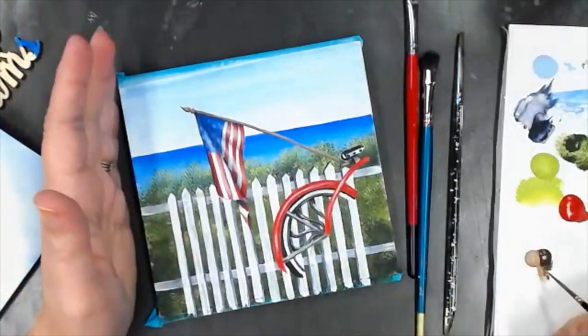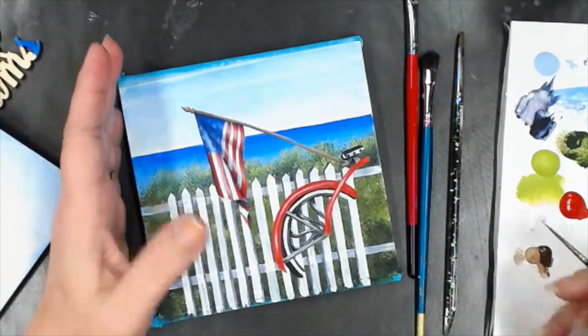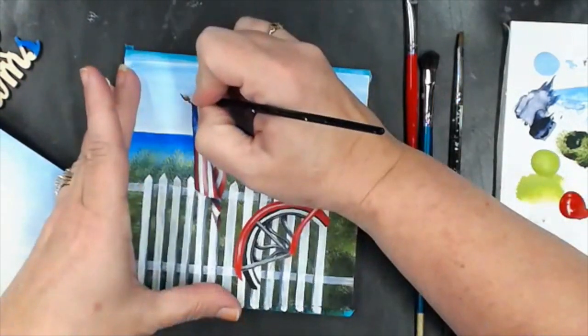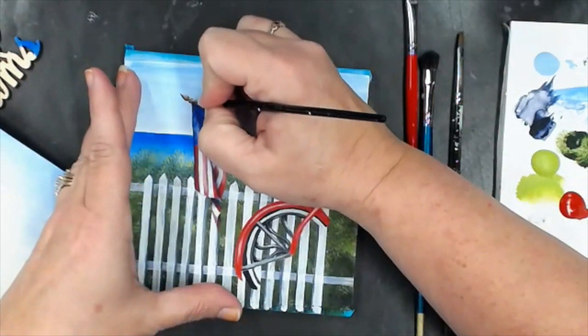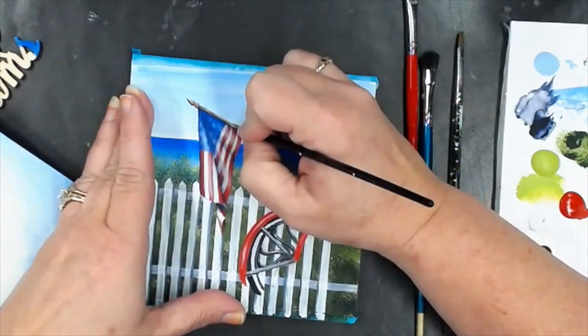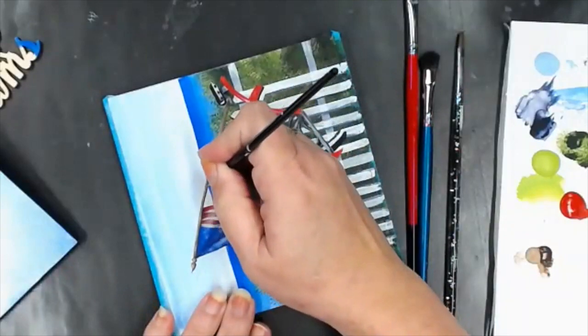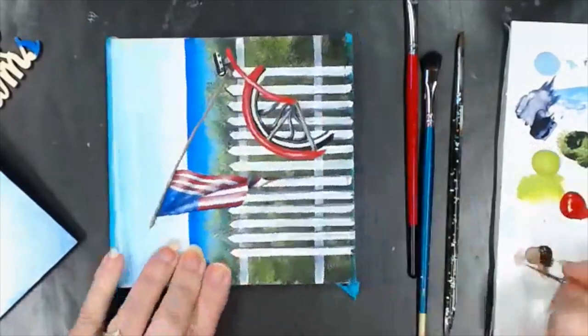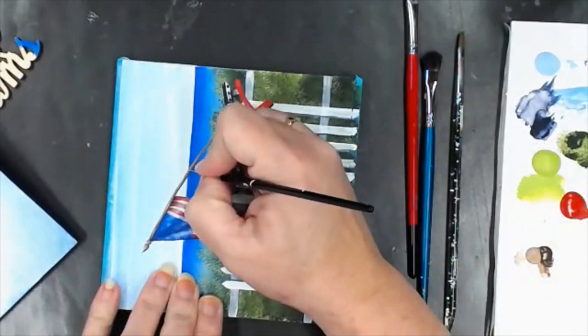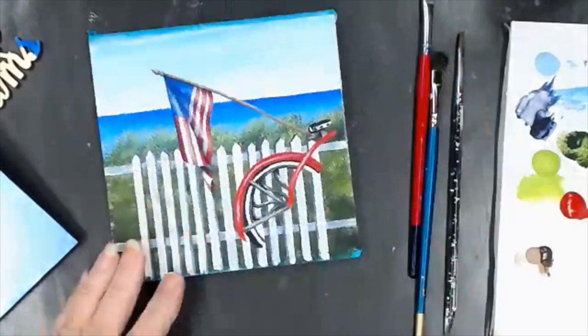If you take some of that mink tan with some of that white and you make a lighter value mink tan, you can skip a little bit of a dry brush and skip some of that highlight on the top of your pole, just to give it another color.